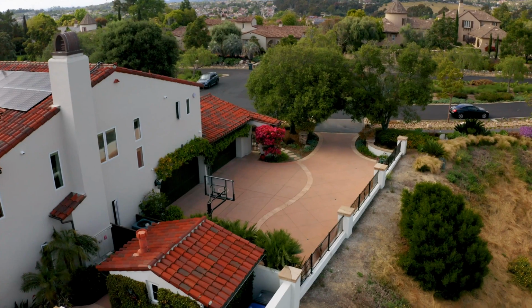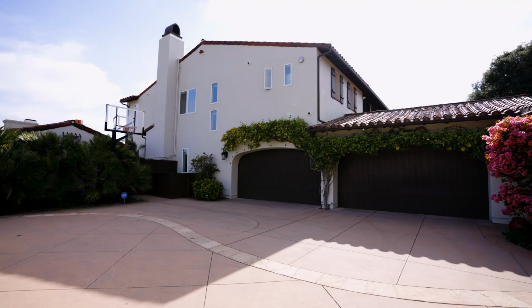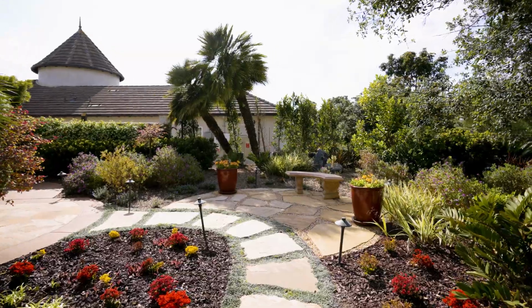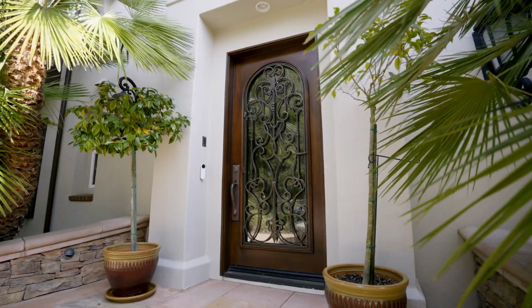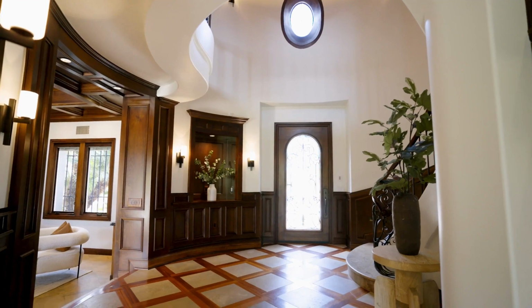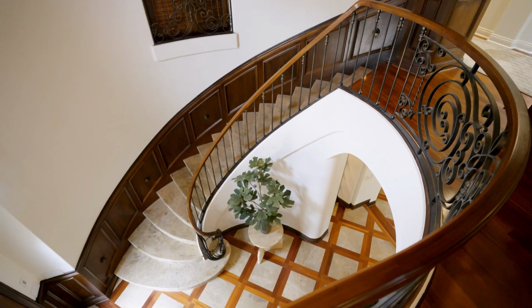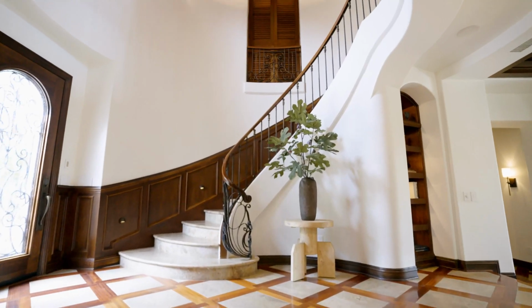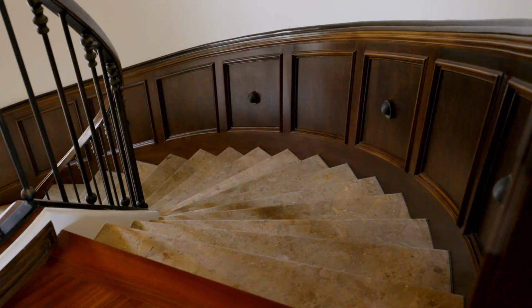As you enter, you're greeted by beautiful and lush landscaping, complete with a charming courtyard entrance and a variety of flourishing gardens. Inside, the home exudes elegance and sophistication. The formal entry welcomes you with vaulted ceilings, exquisite woodwork, and a grand staircase.